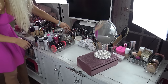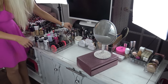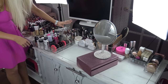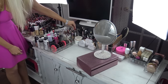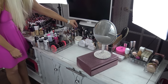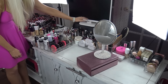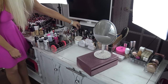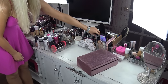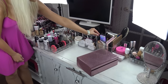This is my go-to eyeliners. This is where I keep my Marc Jacobs, my Urban Decay, my newly favorite Tarte. So all of my eyeliners that I always grab. And these are all for my Urban Decay Razor Sharp Liquid Liners. So whenever I want to grab a colored one, those are all together. These are all of my liquid liners that I love, plus a couple of normal liners that are just black or dark chocolate.